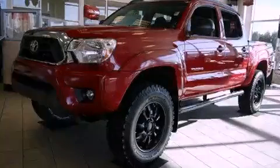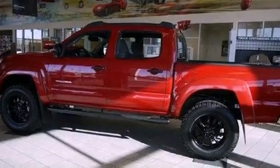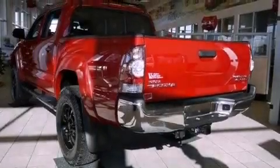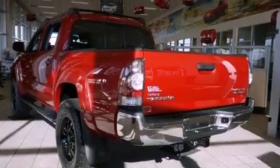This is a brand new 2012 Toyota Tacoma. Whether hauling, commuting, or towing, this truck is the right one for you. It has a 4.0-liter six-cylinder engine and a five-speed automatic transmission.